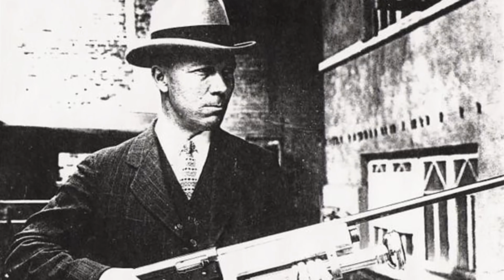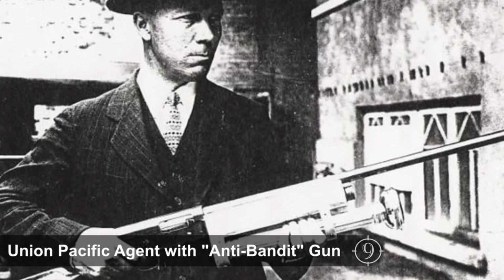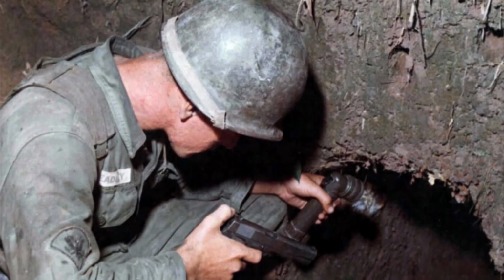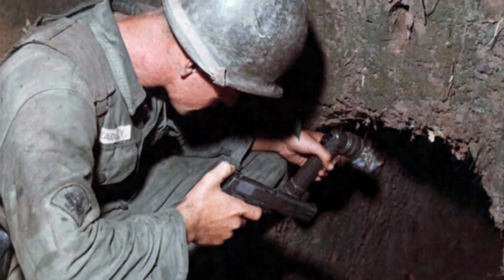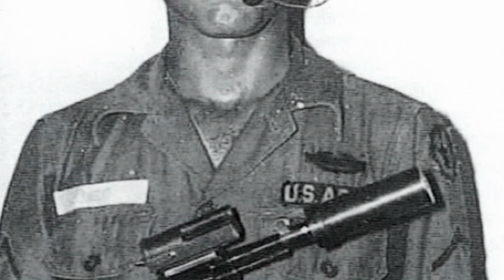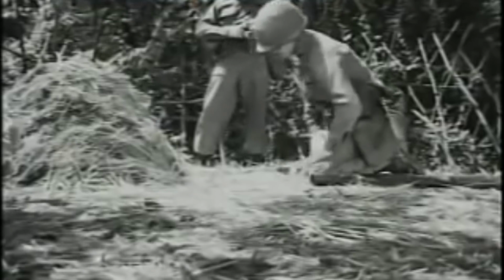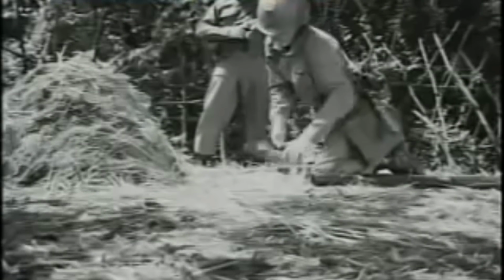There are records of police and security forces with lights attached to their firearms as early as the late 1920s, and in the 1960s, the tunnel rat kits being developed for soldiers in Vietnam, which included various illumination tools, including weapon-mounted lights, were documented.